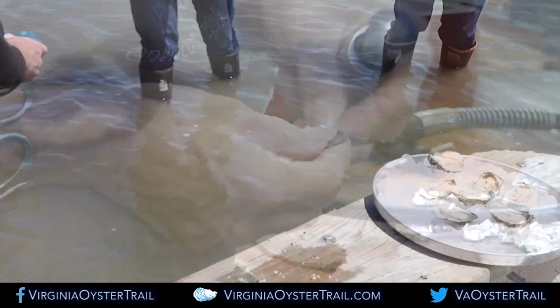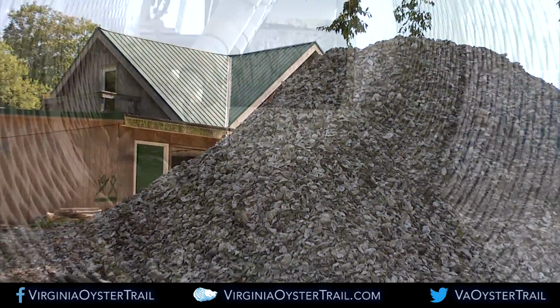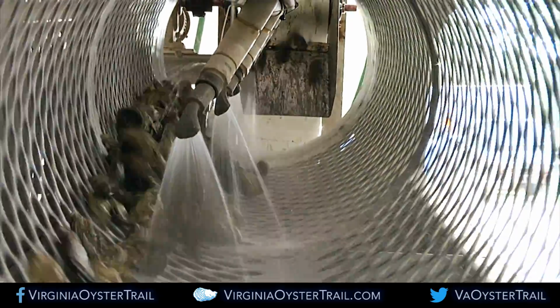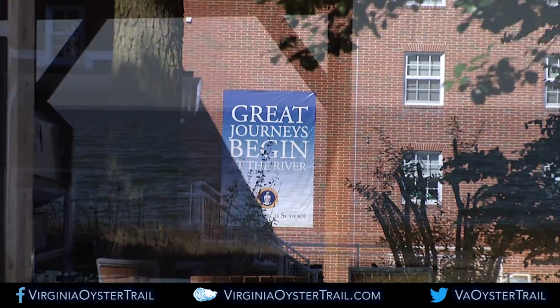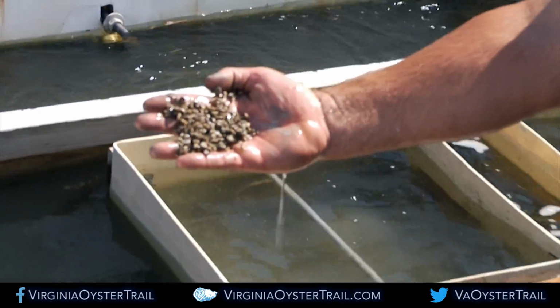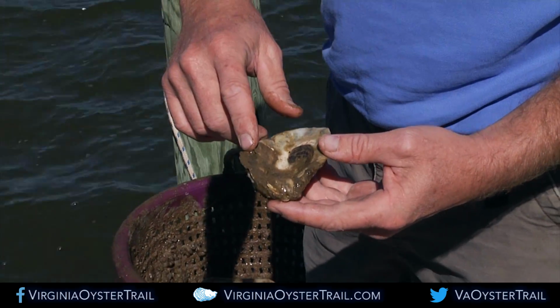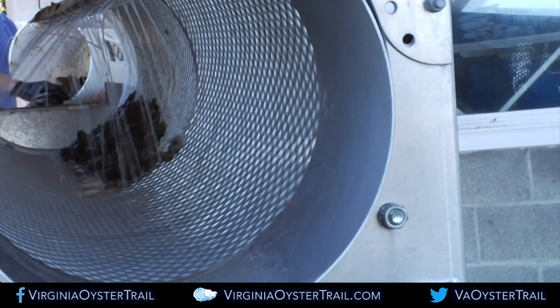Get your feet wet and learn how Virginia's oysters contribute to the ecosystem balance while cleaning up the Chesapeake Bay and surrounding tributaries. So we run a commercial aquaculture program here so students can see the oyster from 2 millimeters all the way up to full grown, and also they get the opportunity to run a small business and market their oysters.